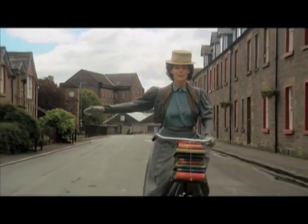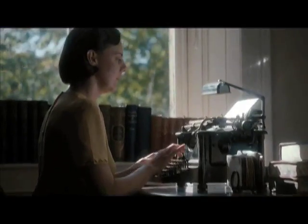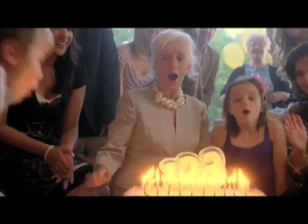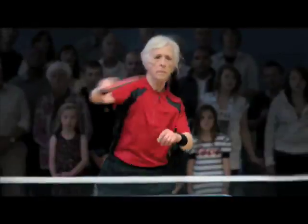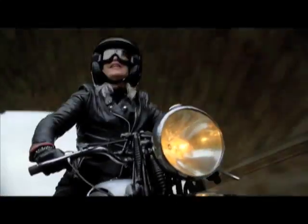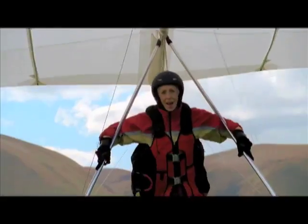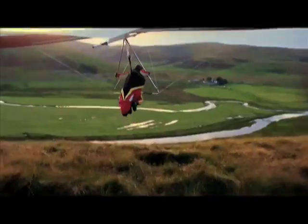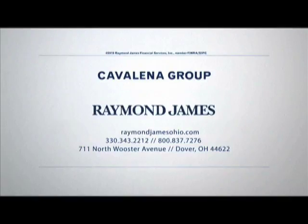For fastidious librarian Emily Skinner, each day was fueled by thorough preparation for events to come. Well, somewhere along the way, Emily went right on living. But you see, with the help of her Raymond James financial advisor, she had planned for every eventuality, which meant she continued to have the means to live on, even at the ripe old age of 187. Life well planned. See what a Raymond James advisor can do for you.